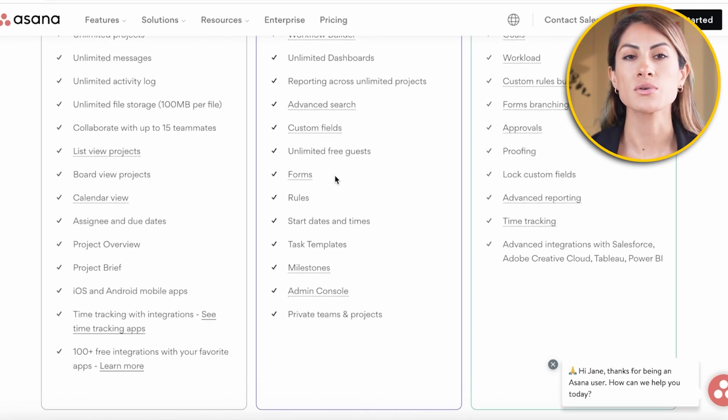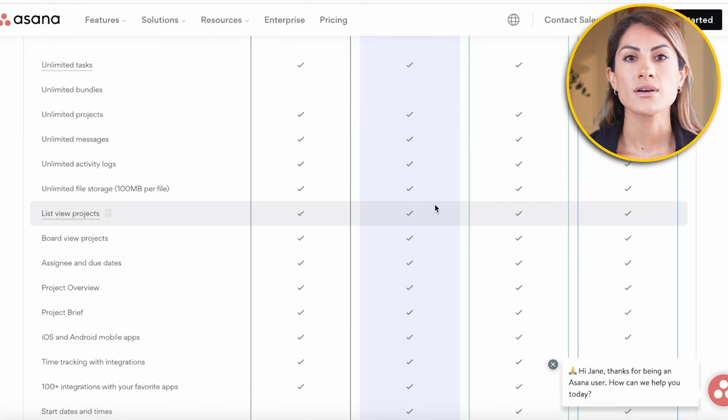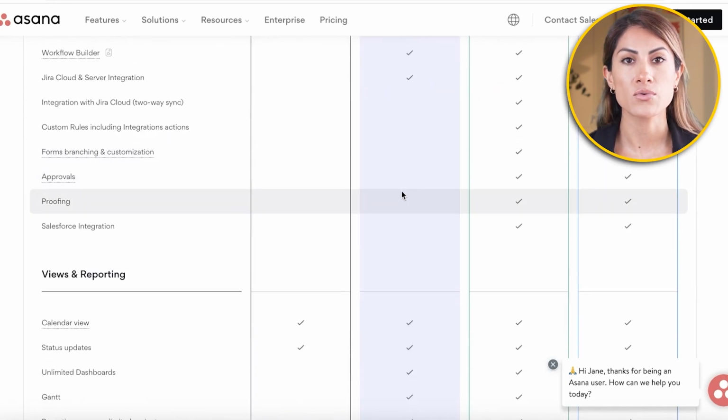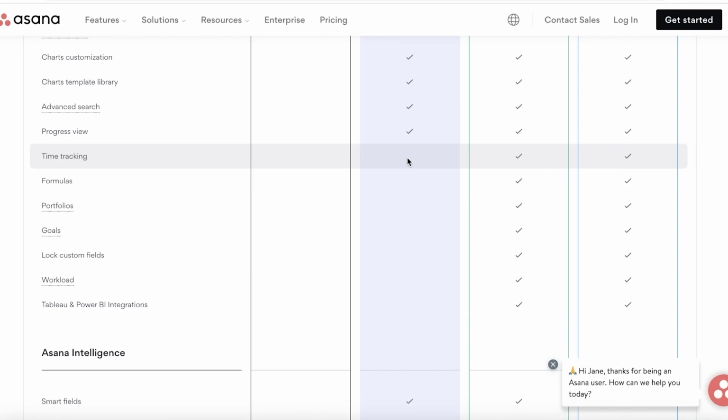However, there are some limitations in terms of setting up automations. And if you take a look at all of their features with their views and reporting, and you take a look at their premium plan, which is most comparable with Monday.com's plan, you have things like form branching and customization, which are things that you can do on Monday. You also don't have time tracking included, as well as formulas that you can add.